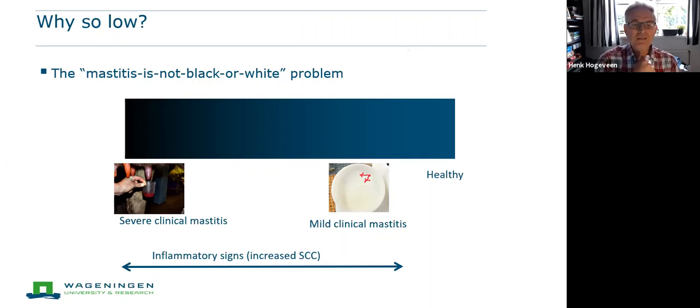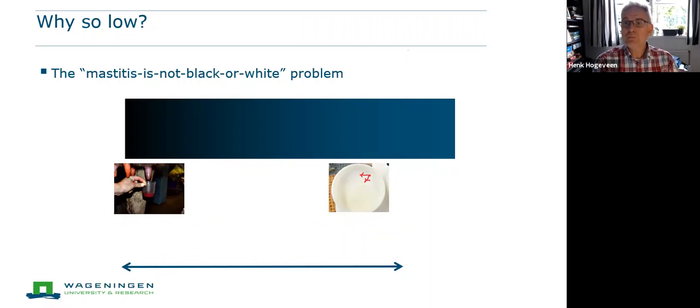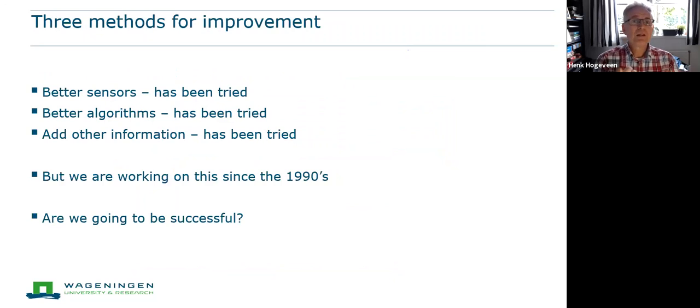You can look at inflammatory signs, for instance the increased somatic cell count, and also at clinical signs. But the cow could have mild clinical mastitis, so mild signs, flux or flakes, but no increased somatic cell count, or the other way around, a very high somatic cell count without flux and flakes. If a cow has an immensely high somatic cell count, no flakes, no clinical signs, then per definition it's not a case of clinical mastitis, and it's a false positive alert. How bad is that?